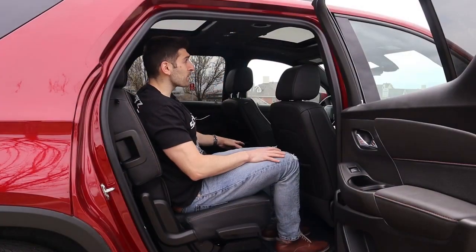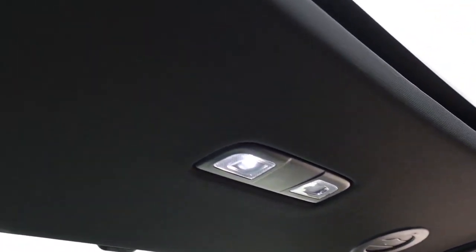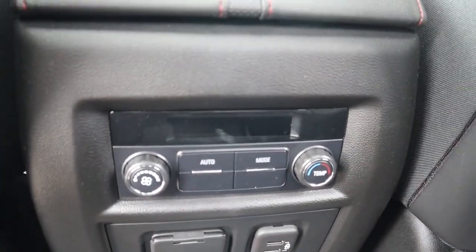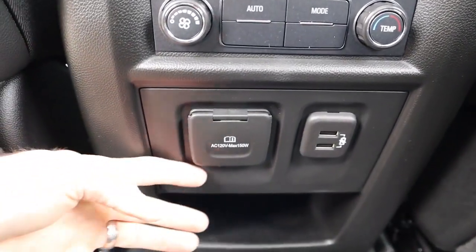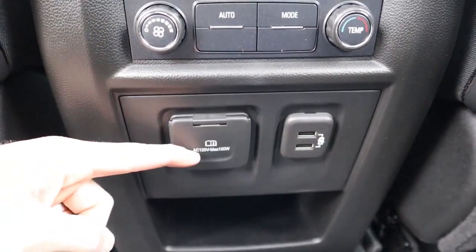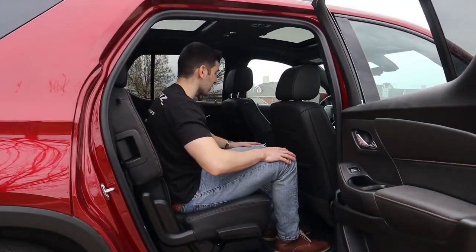Now, in terms of functionality back here, you do have air vents up at the top, and you actually have your own climate control system. So this has 3-zone climate control, 2 for the front, 1 for the back, and this controls the third row as well. So you can set the temperature, the different fan speeds. You do have 2 USB ports, so you've already got 2 in the back, 2 in the second row, and you have a household power outlet, really nice to have for charging devices.